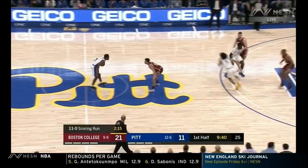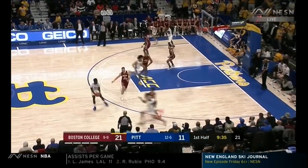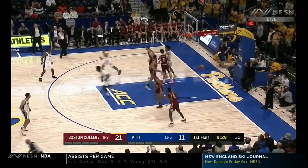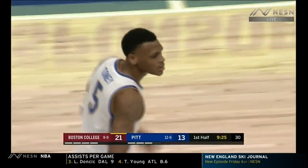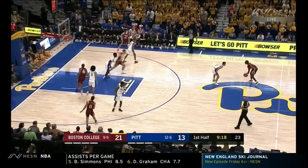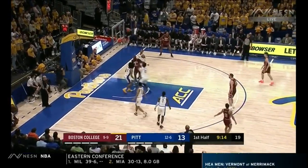And Boston College ranks 334th out of 350 teams in three-point shooting at a 28.6% percentage coming in, and they are warming up tonight. There's a nice runner by Audice Toney. The youngster from Huntsville, Alabama, now has 7. Toney can really be good in the mid-range kind of game. He's got all those little floaters and jump hooks. That was a very difficult shot, but he made it.